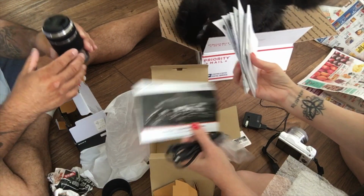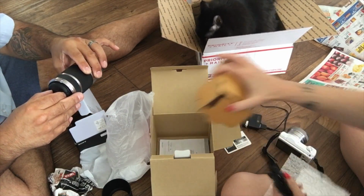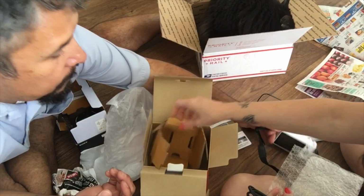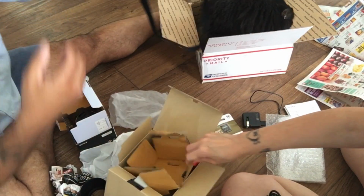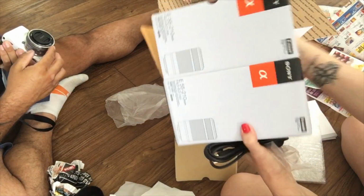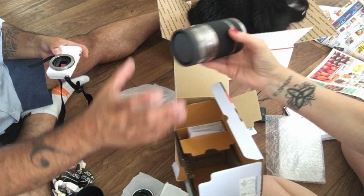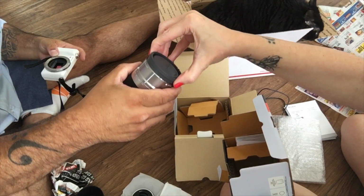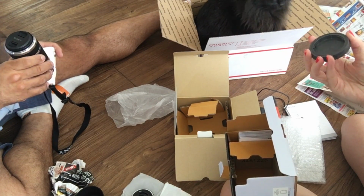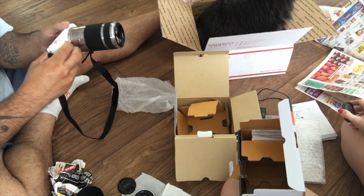Here's all the manuals. We bought this off of eBay because I was looking and I couldn't find it anywhere online. So we looked on eBay, and for the price of just the camera, we could get this extra lens. This lady was selling this lens. See, it's like 55 to 210. So we got this zoom lens for the price of just what the kit camera with the kit lens would cost. Look at that bad boy. It's a monster. So we should be able to get some really great shots.